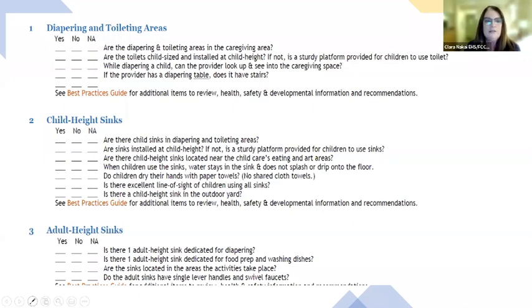So this breaks it down for you and makes you think about ways that you can improve your environment to help cut down on how often you're having to move from one place to the other.